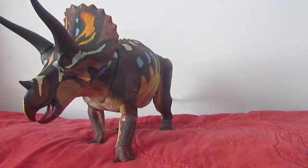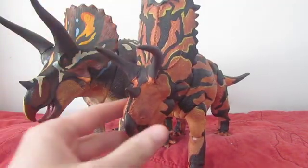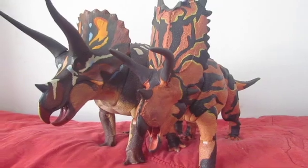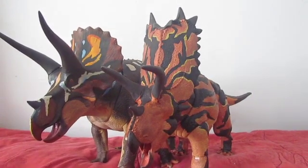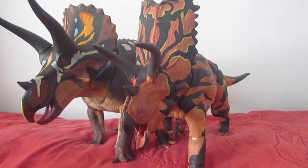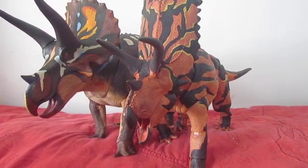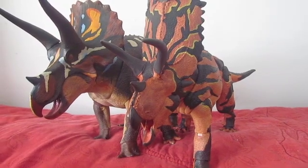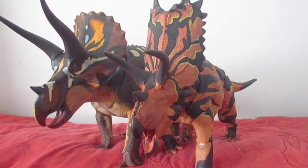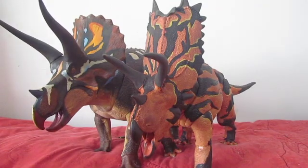Compared to him, Pentaceratops is definitely taller than Triceratops is at the frill, but at the shoulder, Triceratops definitely has the advantage on Pentaceratops. Pentaceratops has the bigger head, but he is by no means the largest.